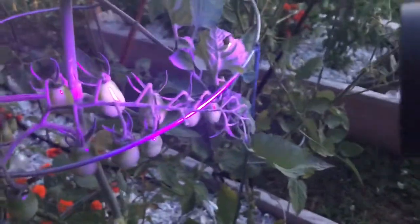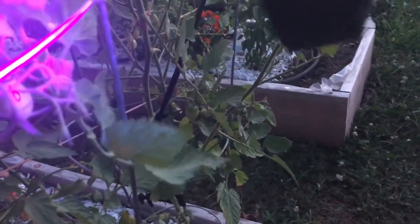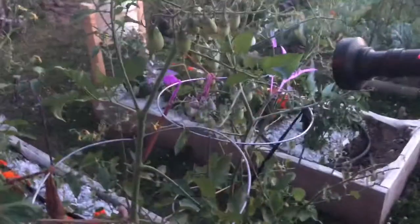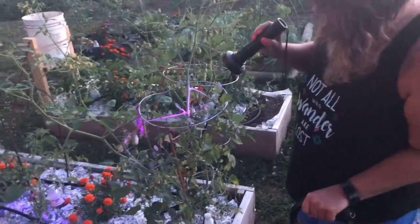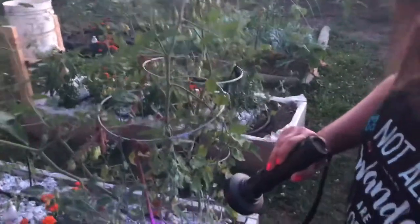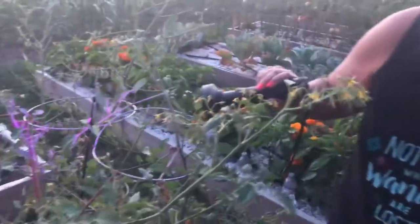Here, hold the bucket, babe. What's it got a poker on his butt for? All of them have pokers. Just some pokers are bigger than others. That one was little. It's a baby. I haven't seen one that small before. And they always seem to be on the underside of everything.